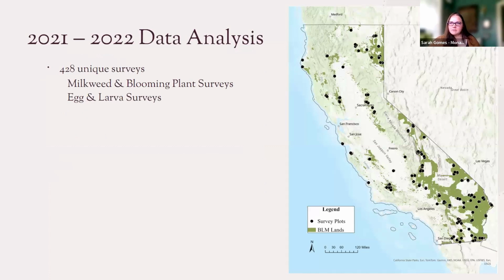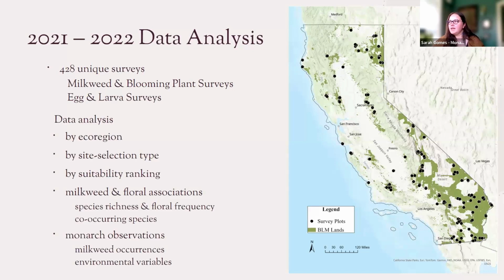And our main focus for this presentation is on the first project. In these 2 years, our crews conducted 428 unique surveys. That includes the milkweed and blooming plant surveys that Jen mentioned, as well as egg and larval surveys. And then there's a whole lot of information that we collected, and we decided to break it down in chunks.